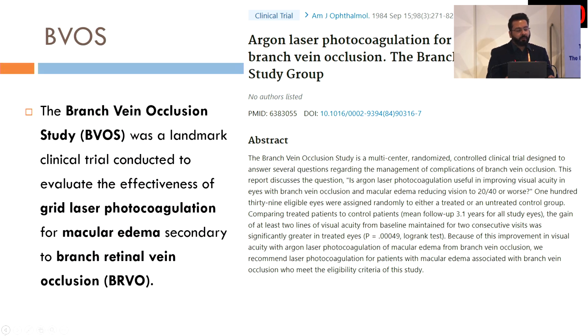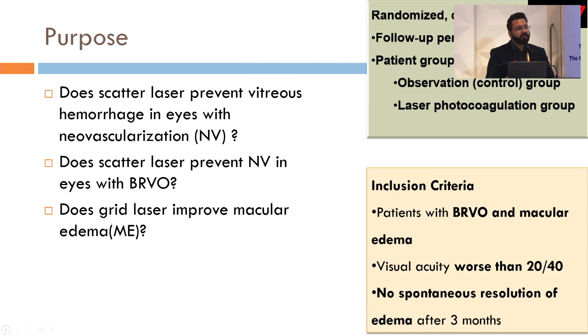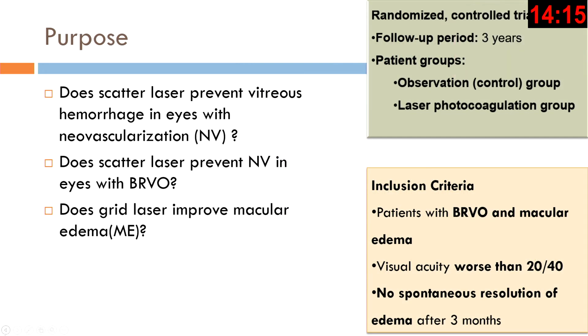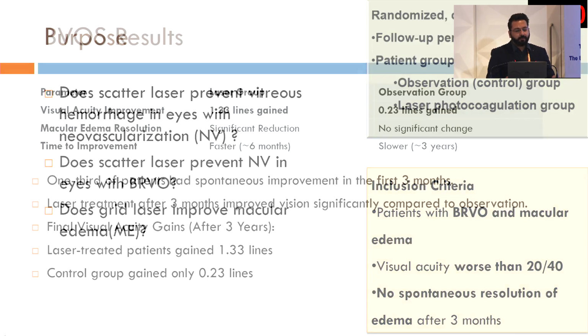The BVOS study was a landmark trial that assessed the effectiveness of laser photocoagulation in BRVO. The study aimed to determine whether scatter laser prevented neovascularization and if grid laser improved macular edema. This was a well-designed randomized controlled trial with a 3-year follow-up. The patients were divided into observation and laser photocoagulation groups. Importantly, inclusion criteria required vision worse than 20/40 and edema persisting more than 3 months, criteria that might feel outdated today.